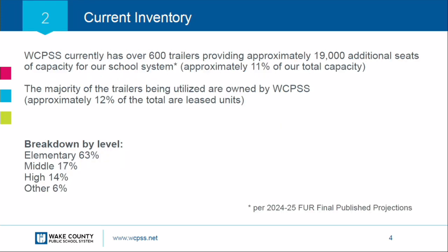So our current inventory, we have over 600 trailers that are providing approximately 19,000 additional seats of capacity for the school system, which registers to about 11% of our total capacity. The majority of the trailers that we have are owned by Wake County, with about 12% of them being leased units. And here I give you a breakdown of where these mobile units are. 63% of them are at elementary, 17% at middle, 14% at high, and 6% other. The other would be our swing space campuses, such as Spring Forest or a Garner 9th grade center. Question for you.